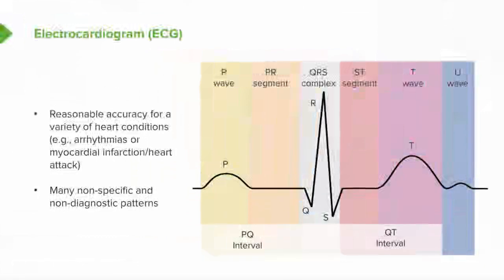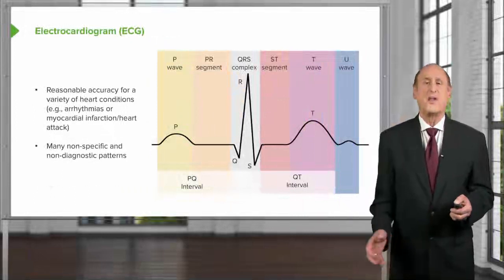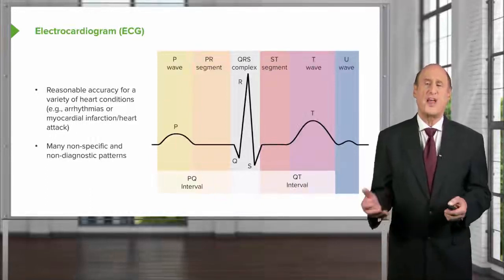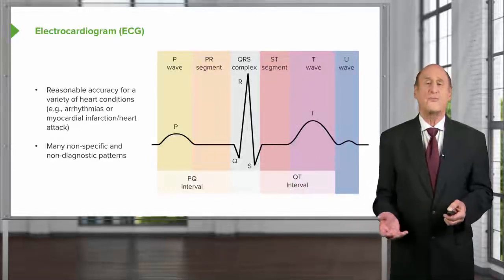One of the reasons it takes a long time to learn to read an electrocardiogram is there are many non-specific or non-diagnostic patterns, and there are some differences between men and women and between different groups. For example, in the United States, African Americans have slightly different normal values from European white males and so forth. So all of this, of course, is in the computer, and the computer is told before the EKG is taken what the patient's ethnic background is and so forth. So that helps in terms of the normals. And also you'll get to recognize these things as you practice reading many electrocardiograms.